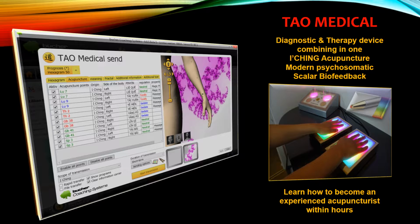And today we have another great introduction of a system that will make you an experienced acupuncturist within hours without learning how to use the needles. It's called Tao Medical System by Bucher Coaching. It's a diagnostic and therapy device that combines I Ching acupuncture, modern psychosomatics, and scalar biofeedback technologies all in one.